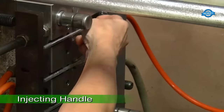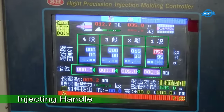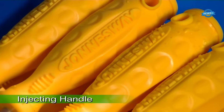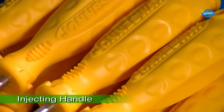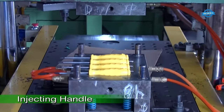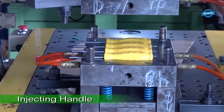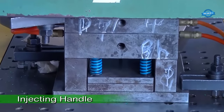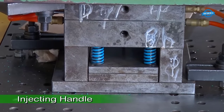Injecting handle. The plated screwdriver blade is placed into an injection mold, and a special material is injected to create the handle. This process firmly embeds the screwdriver blade into the handle. Jones Way's color handle design uses different colors to distinguish different drive codes, making it easier for end users to find the appropriate screwdriver.